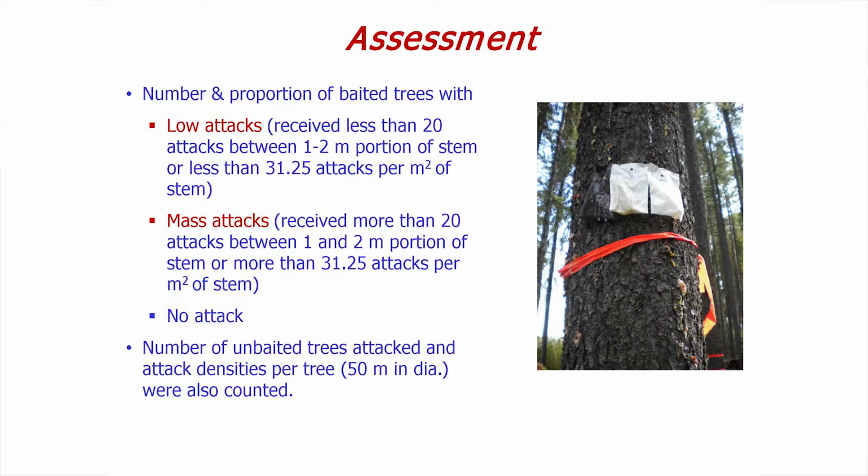We also calculated the number of unbaited trees attacked, the spillover attack, around each baited tree, within about a 15 meter diameter area. That's the number of trees that we detected. This gives us a really good analysis of how the beetles attack the trees on the landscape and how they affected the trees adjacent to them.